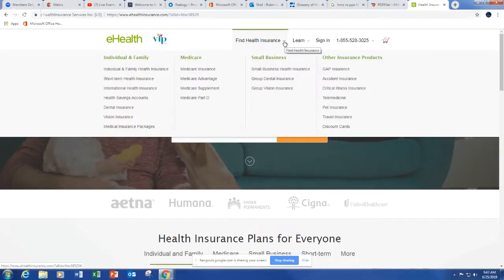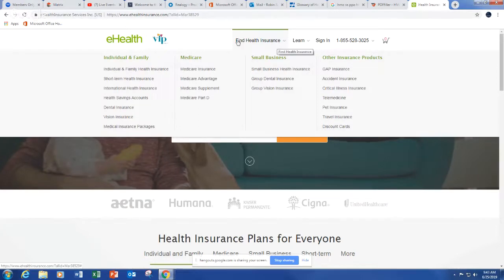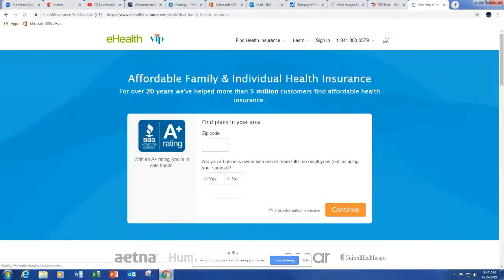I like this website over healthcare.gov. On healthcare.gov, y'all can go on there and search. The downside is you have to give them more personal information, and then they start sending you emails and all that wonderful spam mail. This website doesn't do that when you search for individual health insurance. I'll walk you through what to do. You type it in, go to health insurance, and then individual and family health insurance. It'll bring you to this website where you put in your zip code, 77027. We're going to say we're individual, because I'll show you what it looks like to shop on an individual one.